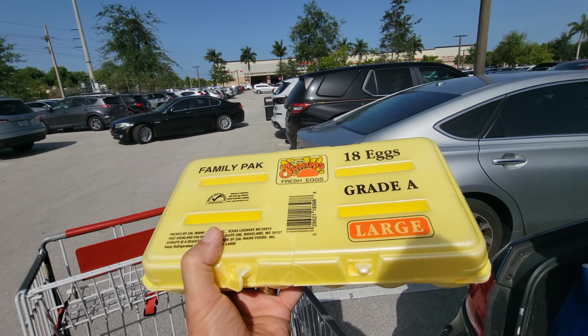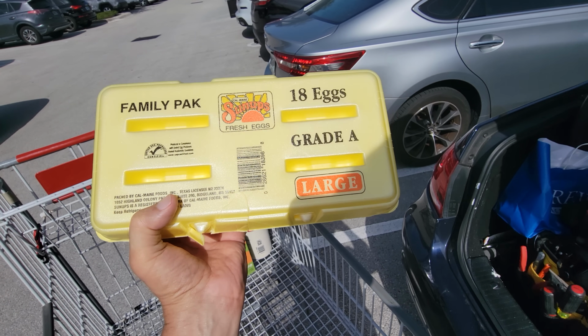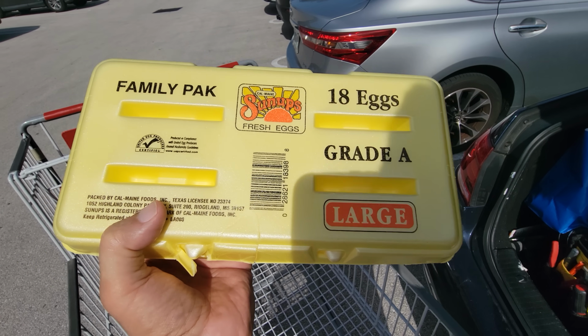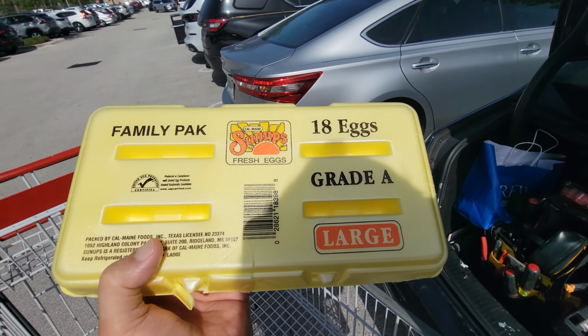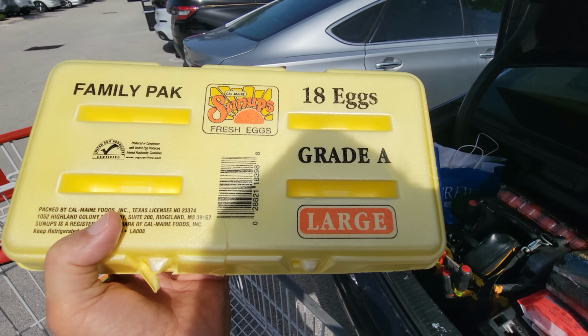Today I could not get my favorite cage-free eggs here from Costco, so I had to get these cheapy ones. And this was only the last few that they had, so I was glad to even get these. And I couldn't even get egg whites today. So it looks like the egg shortages are back again here at Costco after a nice run for the month of May.